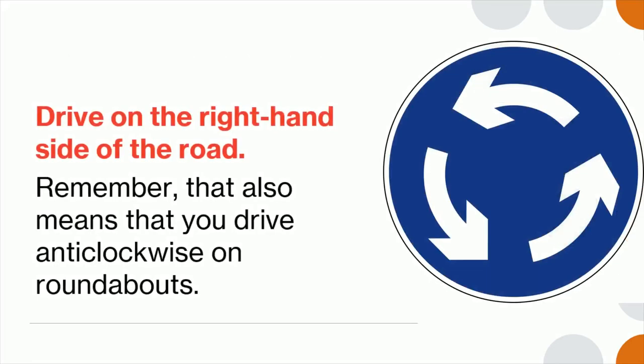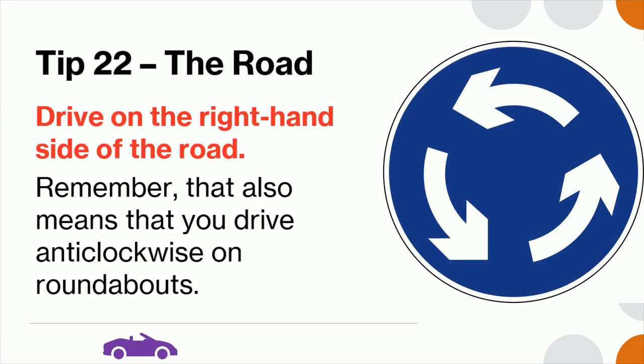Tip 22. Drive on the right-hand side of the road. Remember, that also means that you must drive anti-clockwise on roundabouts.